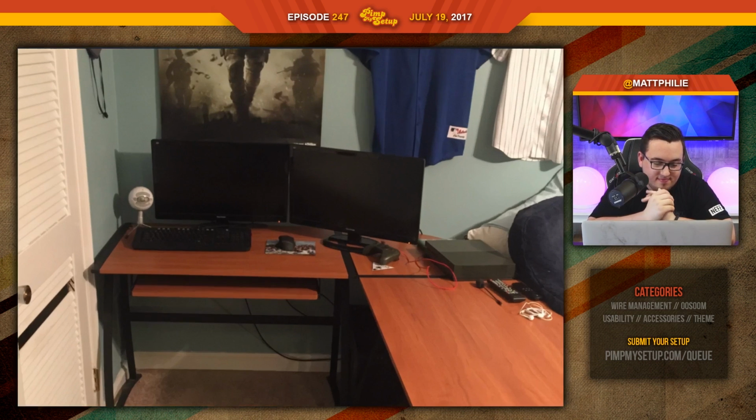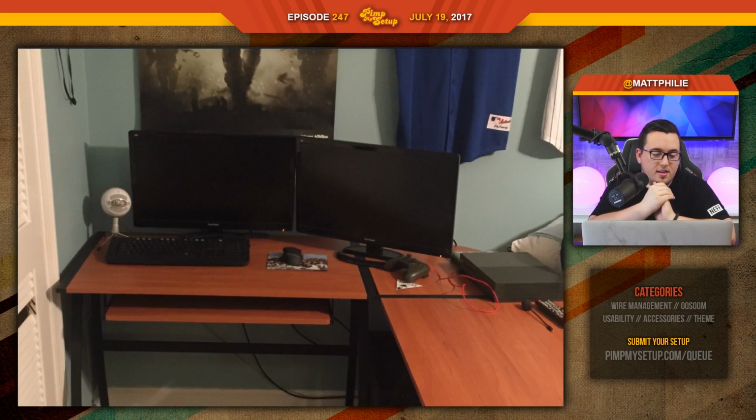Maybe are you using both monitors for your PC? If not, maybe have the one gaming one off to the side, like Matt said. You know, have that gaming side and then a computer side. That's what I would do.